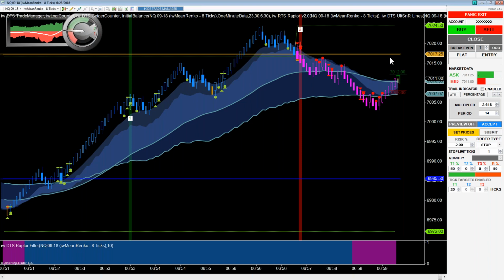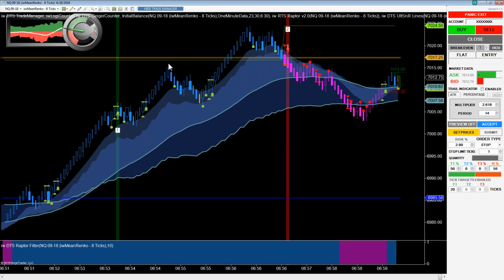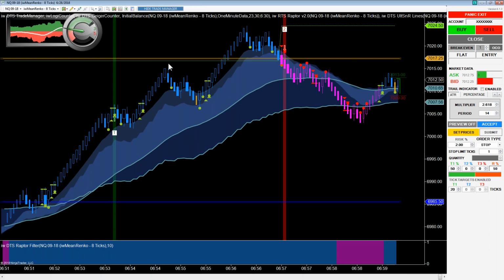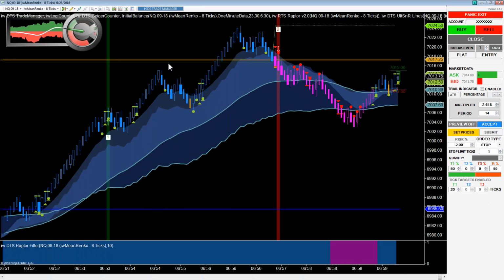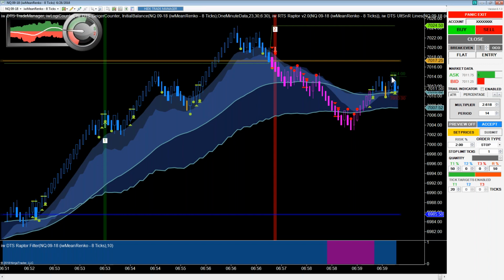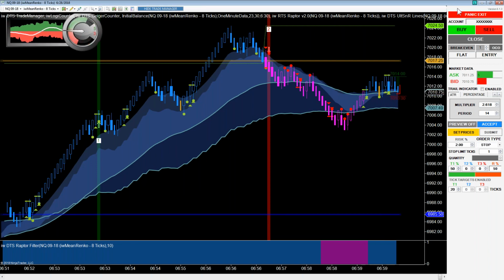We've now broken above the median line temporarily. Okay, and a hard edge bounce. This could produce a number 1 signal now that the clouds are trying to get back into sync.